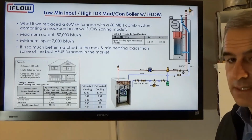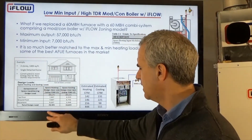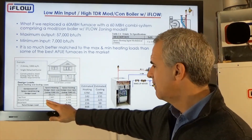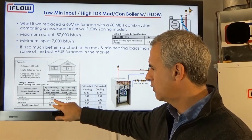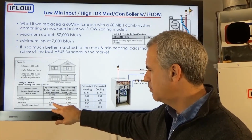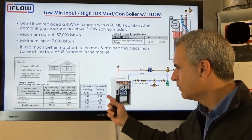So if we look at a home, let's say we're looking at this home where we've got a total heat load of 23,000 BTUs, and it's zoned. We have the top zone requiring 7,500, ground floor requires 7,700, basement requires 8,000 BTUs. If we look at the CFM rate, those are very low.